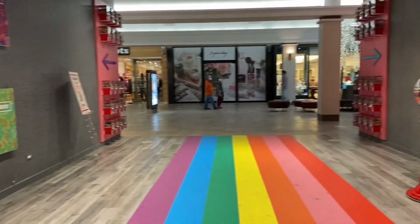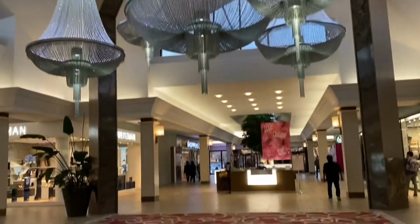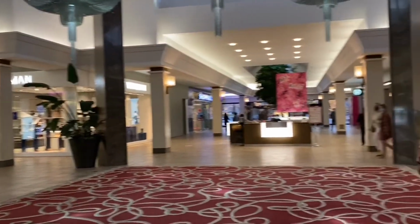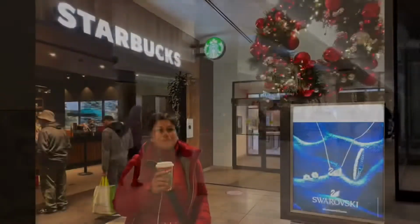With so much candy around us, we gave in to the Instagram moment. After we were all candied out, we grabbed ourselves some caffeine and headed over to Niagara Falls to catch the Winter Festival.